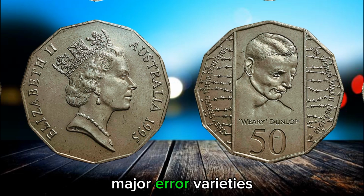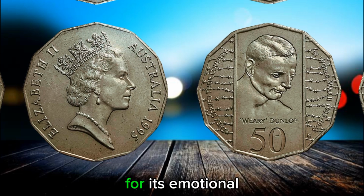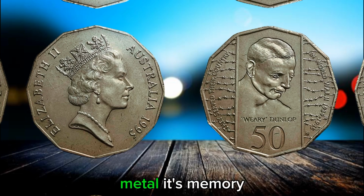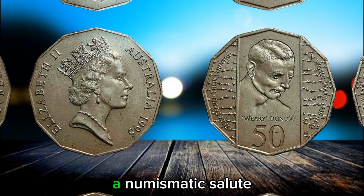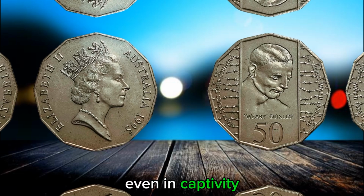There are no major error varieties known for this coin, but it remains highly popular for its emotional and historical significance. It's not just metal, it's memory. A numismatic salute to a man who served others with courage, even in captivity.